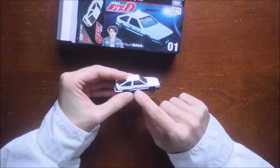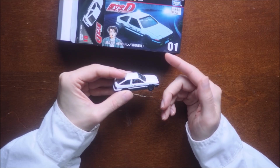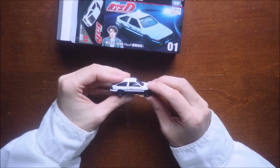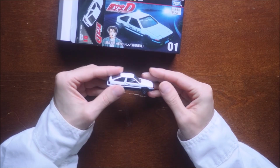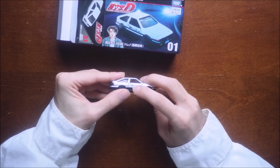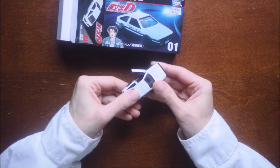It has the writing, which I believe is Fujiwara Tofu Shop. I don't know if I got that right, but yeah, if you haven't seen the anime, he does deliveries for his family's or his father's tofu shop, which is why it would say that on the side. The doors do open.